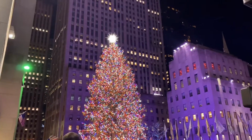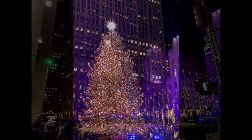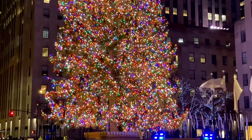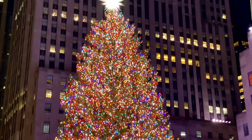This 75-foot spruce tree originated from upstate New York. And did you hear about the northern saw-whet owl, Rocky, short for Rockefeller, who hitched a ride on the tree? He was released in upstate New York and is fine. So it was a happy ending story.